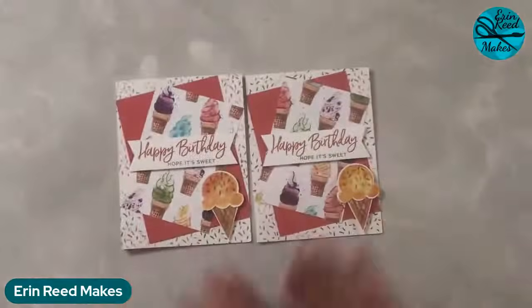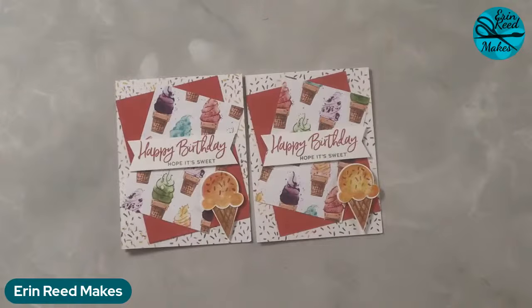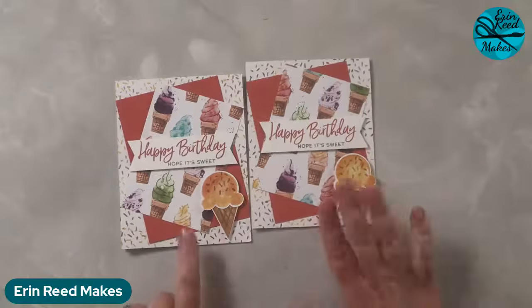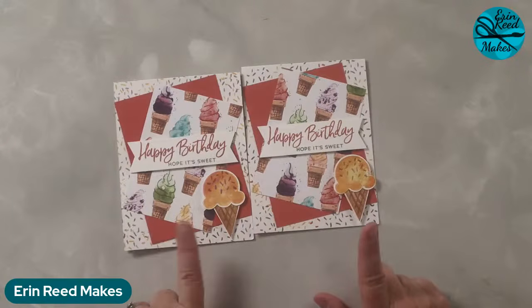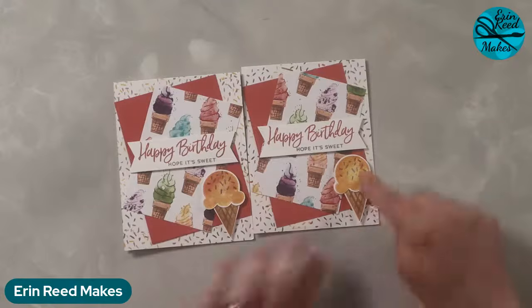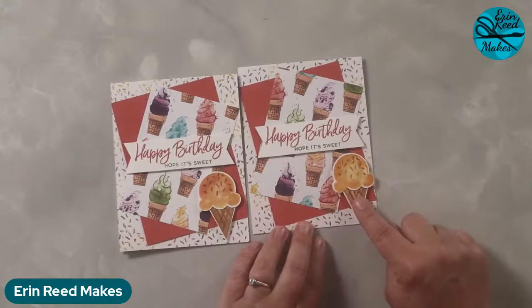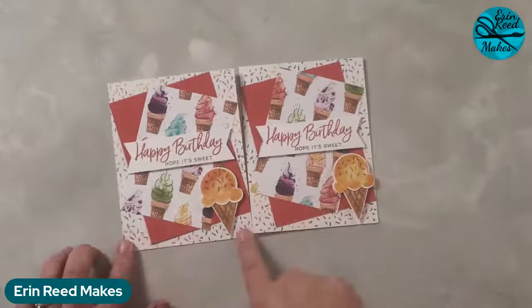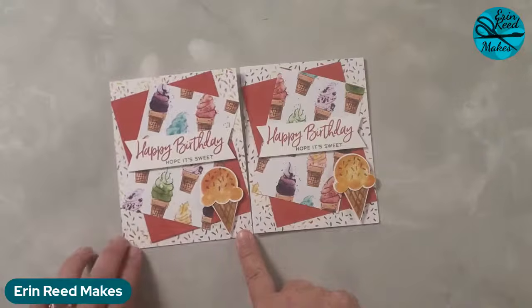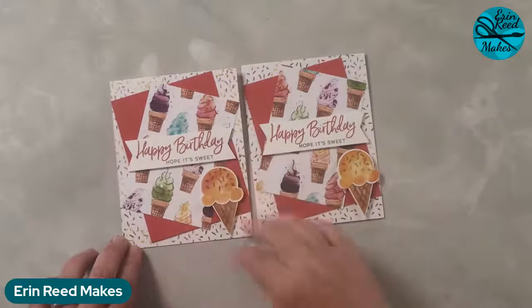Okay, next we have ice cream cones. Happy birthday, hope it's sweet. So this one, she says, these are Stampin' Up! papers. Trying to see, it says the punch and ice cream cone. So this is a punch that she used. And it looks like she stamped and die cut it out. We've got some background paper again that she's made herself. And it's all kinds of fun confetti in the background.